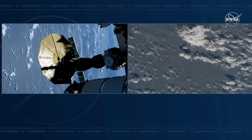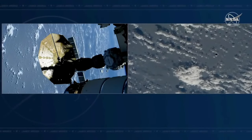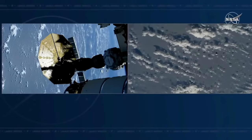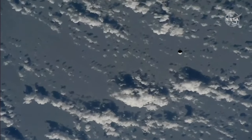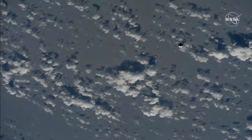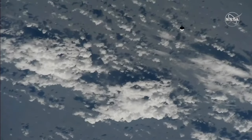All right, so we are just under 10 minutes away from that mid-course burn. That's just, again, a very small maneuver done as Dragon moves from the start of its approach initiation up to waypoint zero. So that'll be just a quick firing. And then after that, we'll be about 20 minutes away from the arrival at our first waypoint. That'll place Dragon just about 400 meters directly below the space station.